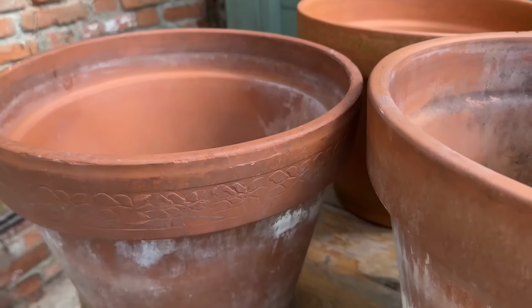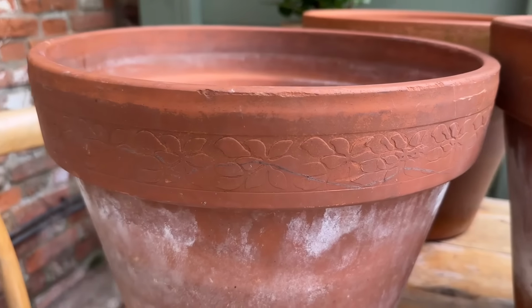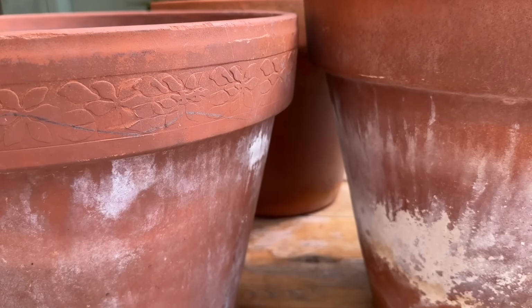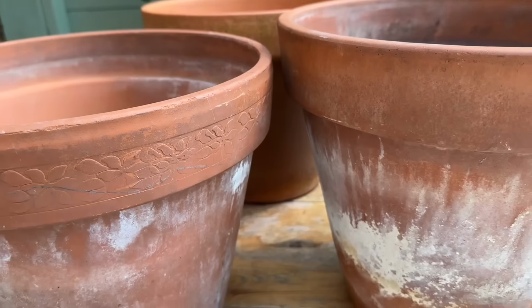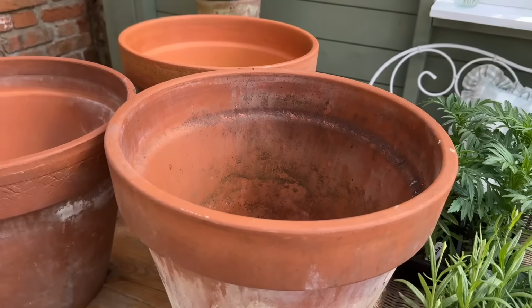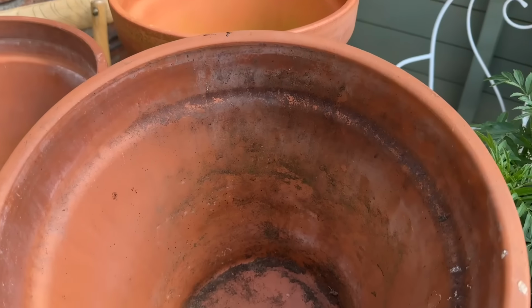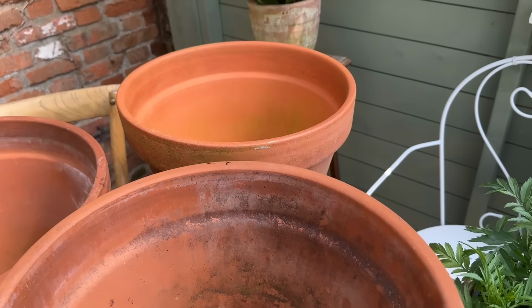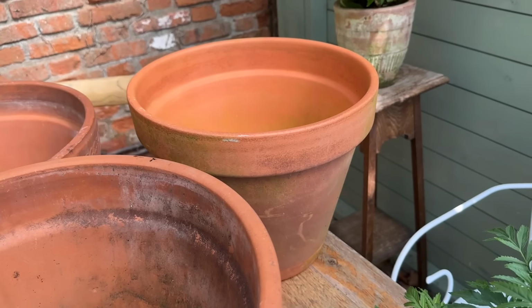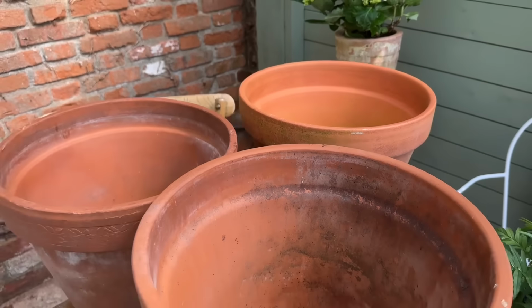This one has got really nice detail on the top here, if you can see, which at first I didn't really like, and then I was like, oh no, I do. I think it's pretty. And I like how they look a bit aged as well. And this one's nice, it's got some colour on it, which is always good for pots, makes them look like they're older than they are. Nice and big, so I'll fill that up. And the one at the back is slightly smaller. I think this one's the biggest. It's just quite a simple but lovely terracotta pot. These are just brilliant, aren't they?